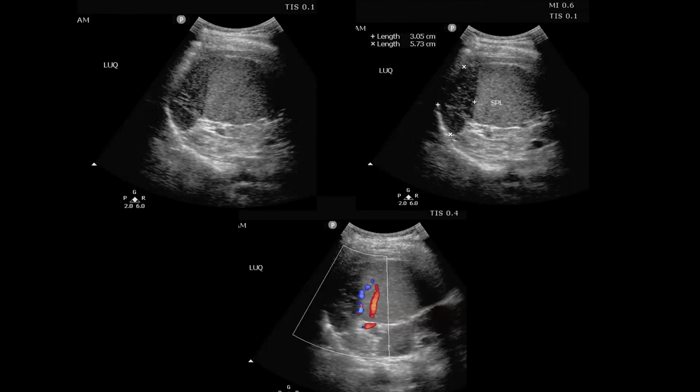And it's like, okay, what in the world is this? So the upper part is hypoechoic. The lower half or so looks pretty normal, and it's nice and vascular, except the upper portion isn't vascular.